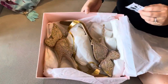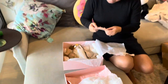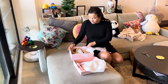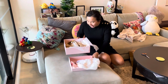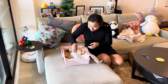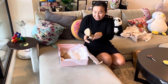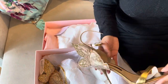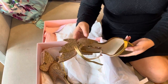Whoa! My drawer is figuratively on the floor. Metallic leather. It's like a little care notice. Oh shit. Oh my god, oh my god. Oh my gosh. Wow. There's lots of light, overhead lighting, so you can see it twinkle.